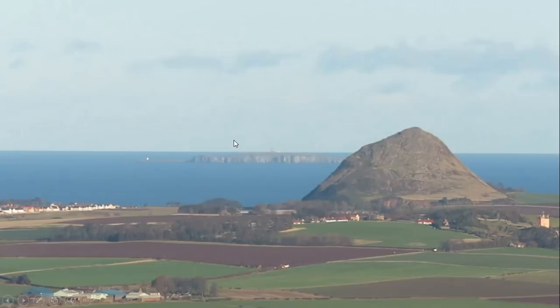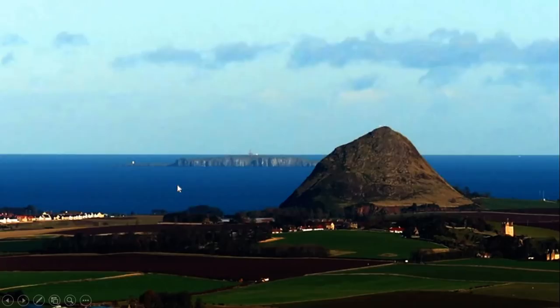In an effort to prove that we should be able to see water above the Bass Rock in our original image, I went a few frames earlier in the video and found this image of the Isle of May and North Berwick Law. Again, I've sharpened that up a little bit.